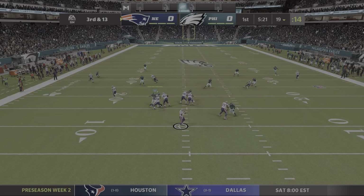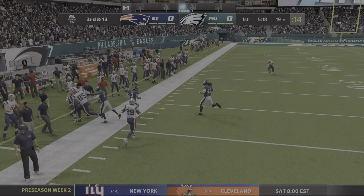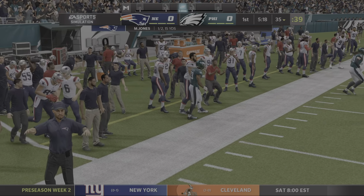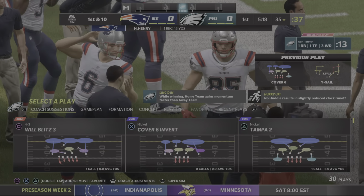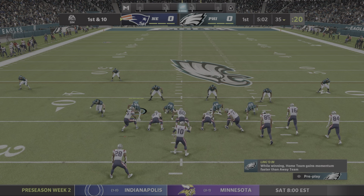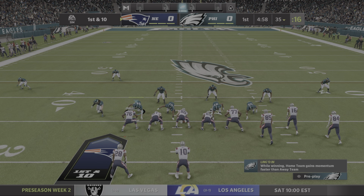Now on 3rd and long, they'll look to throw. Toward the sideline. Did he keep the feet in? Yes, he got them both down, says the side judge. And that's good enough for a first down. Ball up to the 35 now as they come up on 1st and 10.